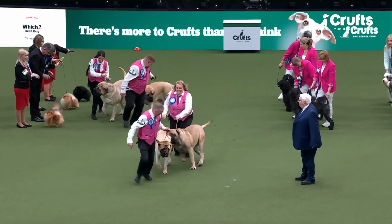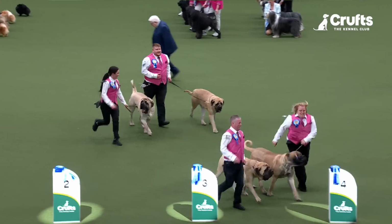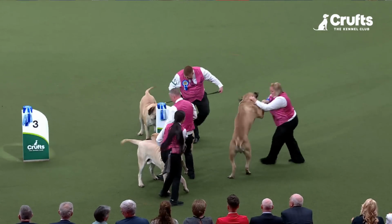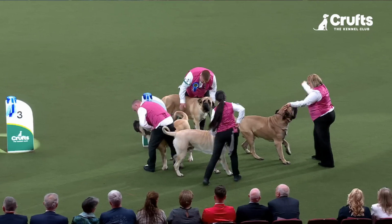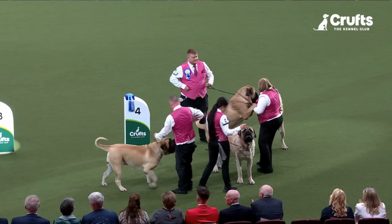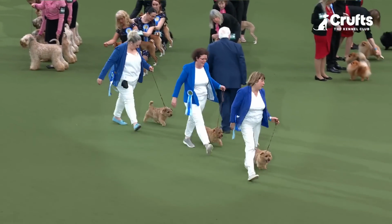In 4th place, it's the Mastiff. The Mastiff in 4th place. Well, the vulnerable breed. That was a wonderful achievement for them. In 3rd, it is the Norfolk Terriers are in 3rd place. Congratulations to the Watercroft Kennel.